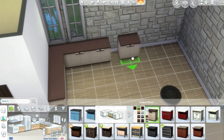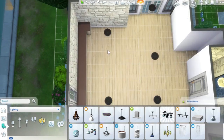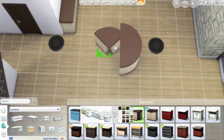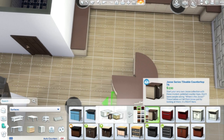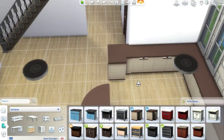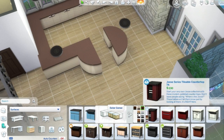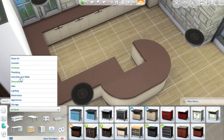I did go originally for these kind of counters, and I kind of changed it up a bit. I wasn't as happy with it. I was trying to do something fun and a bit different because, as you guys know, I do a lot of builds, so I wanted to change it up a little bit. Use different counters, and also do a kind of island in the middle and make it look quite modern inspired, which is what the build is anyway. So I went with that originally, but then it didn't really work out. I don't know, I didn't really like it that much.